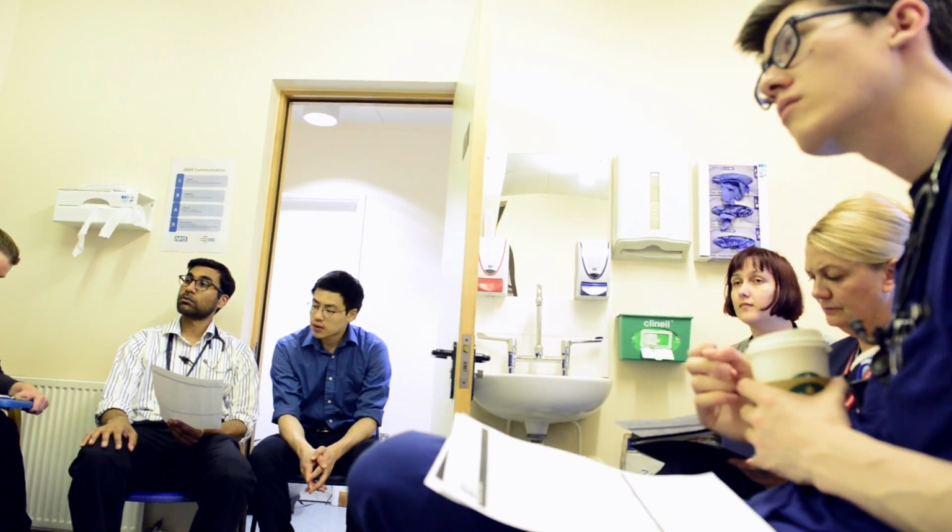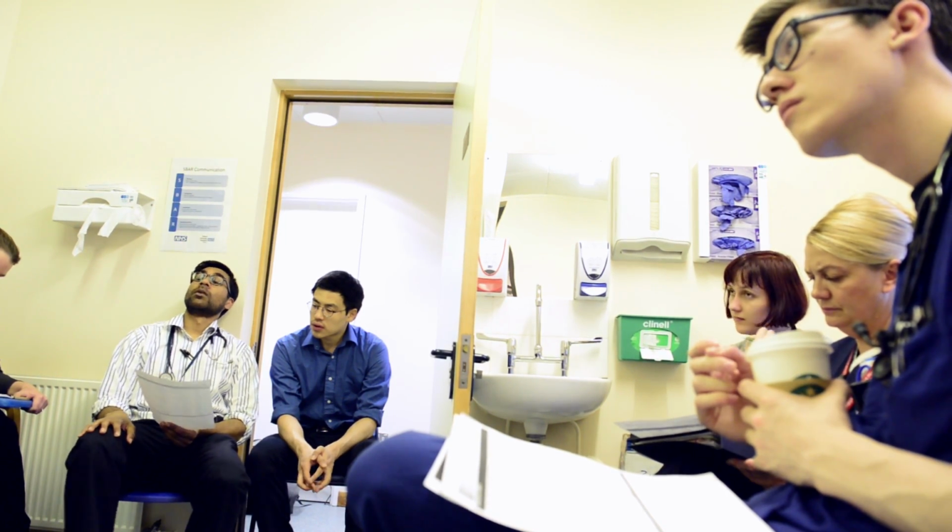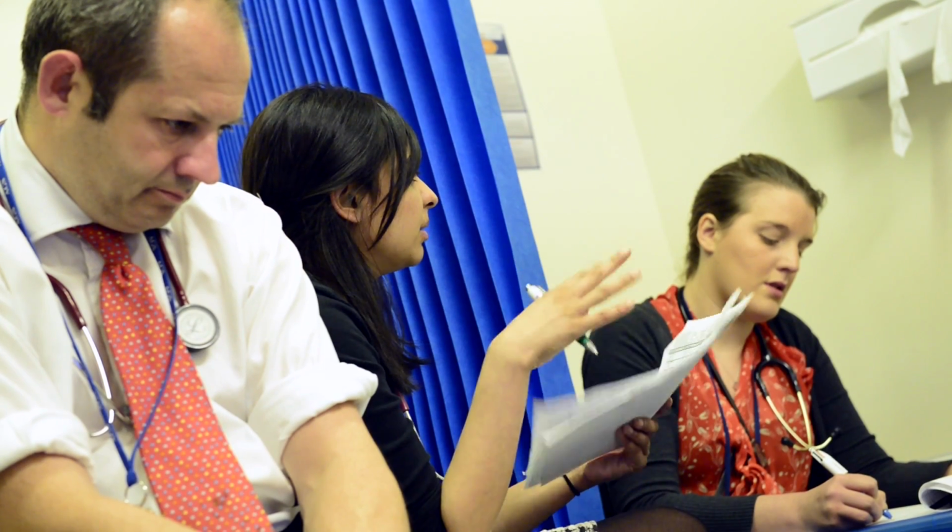But why should all staff get involved and push for handover to be formalised across all our hospitals? Can changes to handover really increase patient safety and even reduce staff workload?